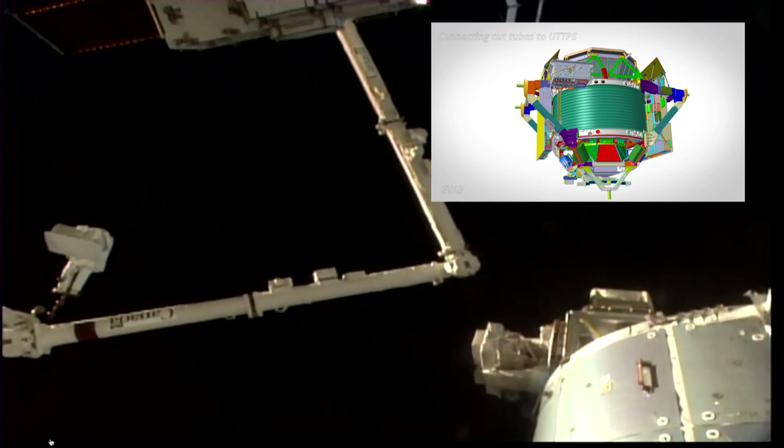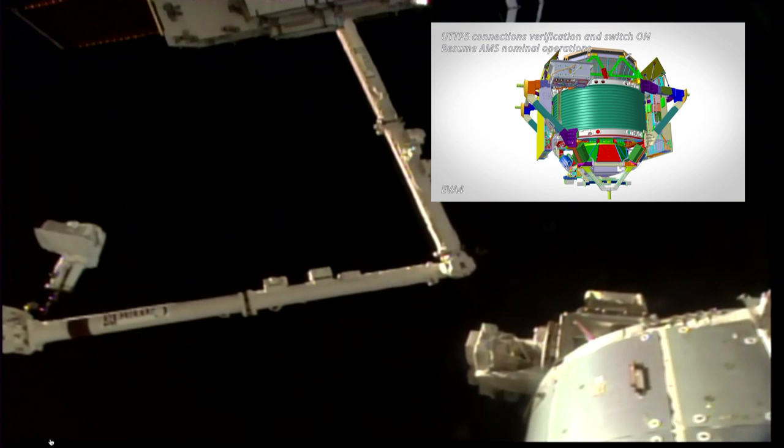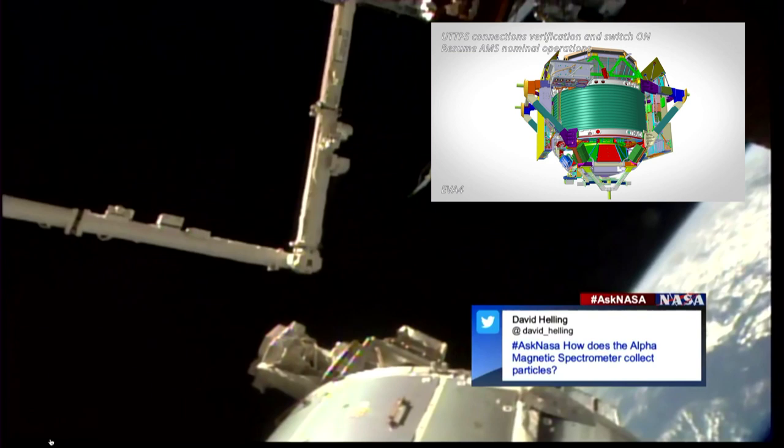In the meantime, we'll continue to answer Ask NASA questions. Keep using the hashtag AskNASA to send them in. This question comes from David. David's asking, how does the Alpha Magnetic Spectrometer collect particles?